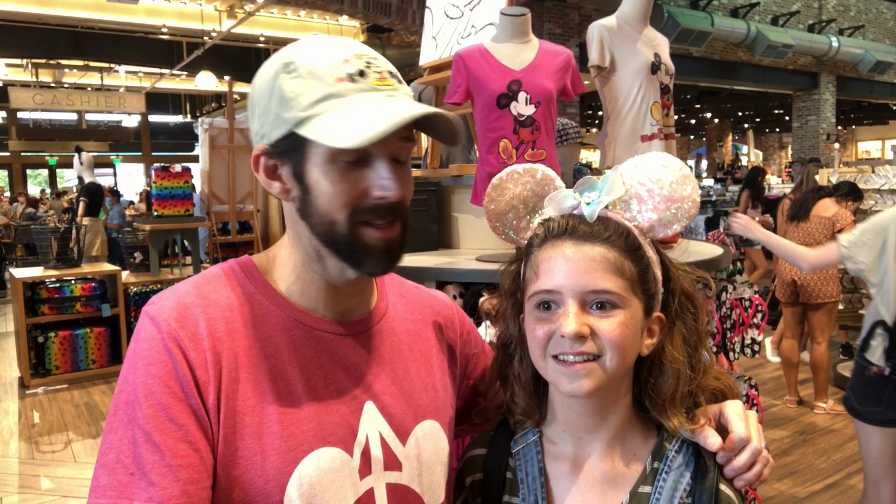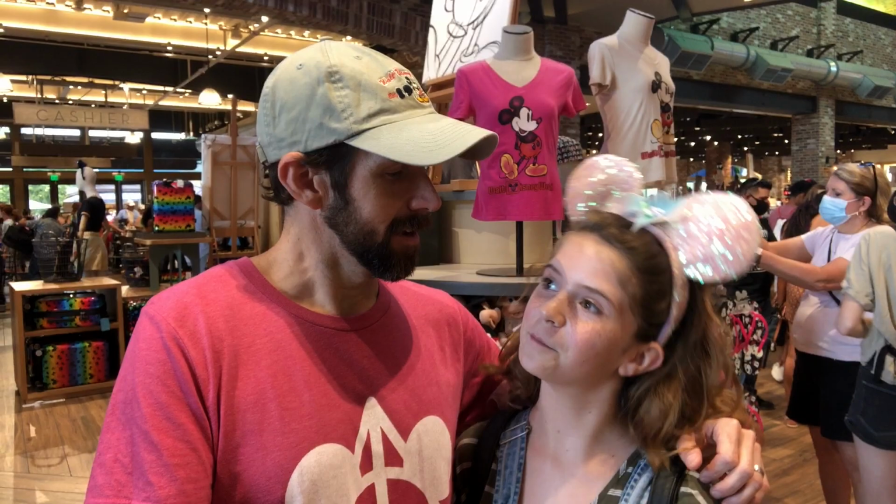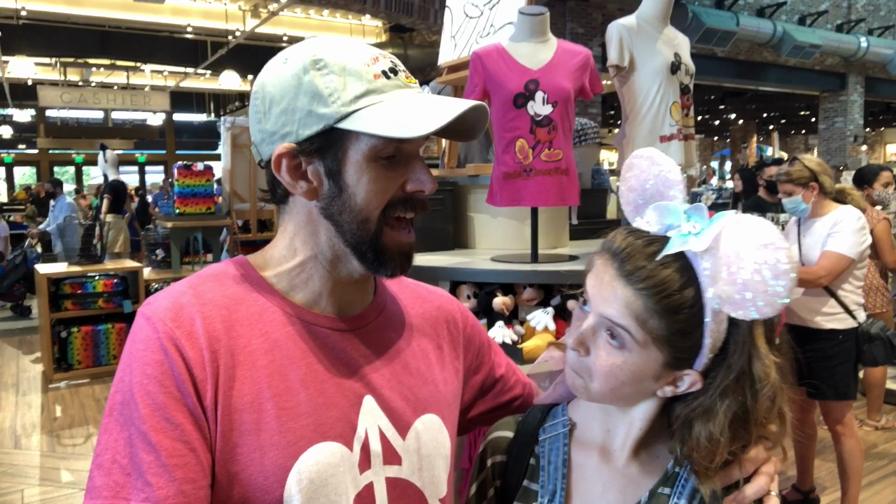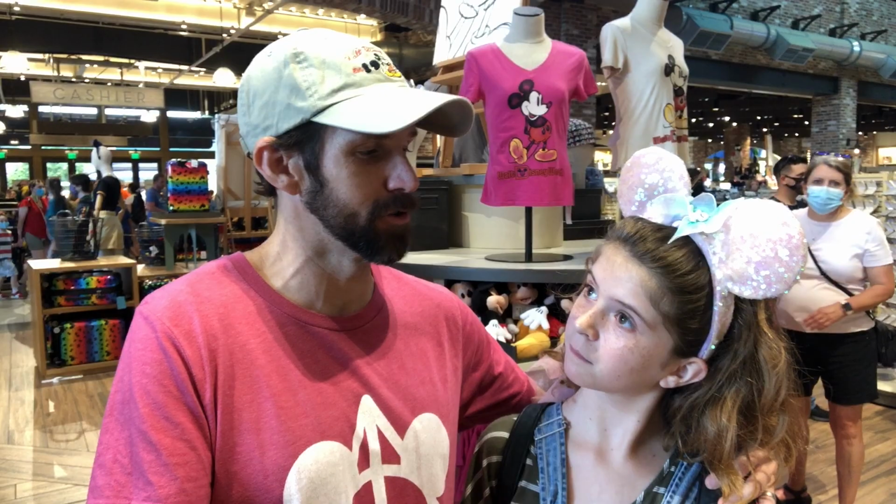People tend to like the Haunted Mansion. I love the Haunted Mansion. You know what else people like? What? My girl Belle in Beauty and the Beast. So, for $23, I got a glass teacup with Belle and the roses on the outside of it and an actual rose as the tea diffuser on the inside.